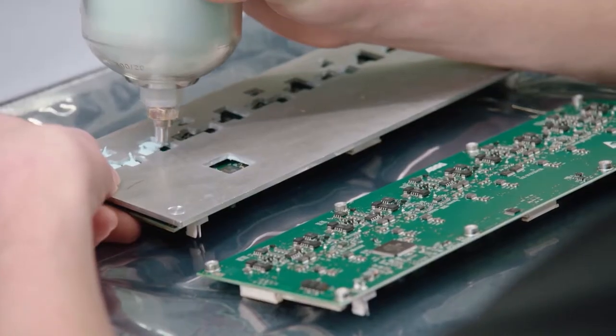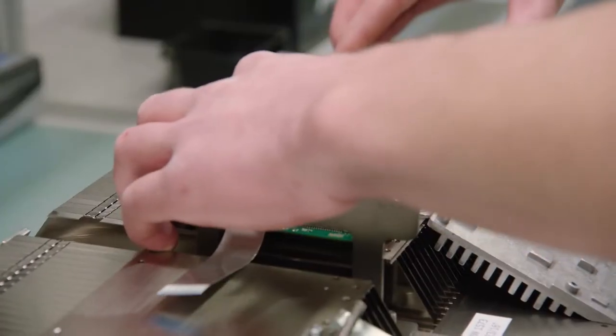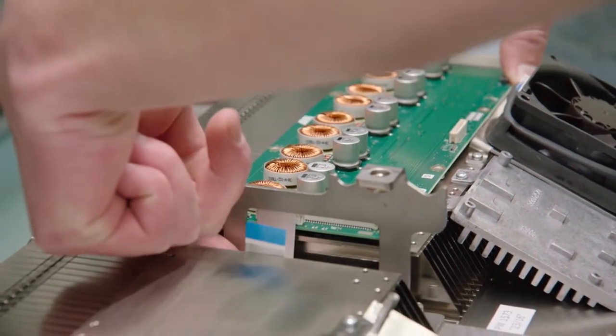So ARRI has always been a hardware company. We've created lights and cameras for many decades now. And of course, one of the things, if you really want to be looking towards the future, is that you have to be really proficient in software. We've changed in the lighting division from a very mechanical and optics and metal housings and things like this into an electronics company, basically.